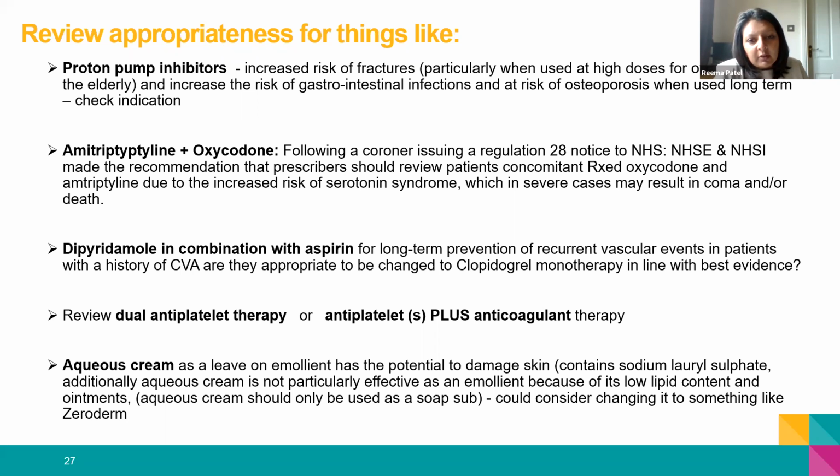The other one I put up there is dipyridamole. The reason I put dipyridamole, especially in combination with aspirin, is that this is no longer first-line treatment for cerebrovascular events. If they are being prescribed it, you'd want to double check that they're not able to take clopidogrel or other antiplatelet therapy, and that they haven't just been missed to be switched to clopidogrel. Clopidogrel monotherapy is in line with best evidence, but it also reduces their bleeding risk. So it's quite an important one to double check on.